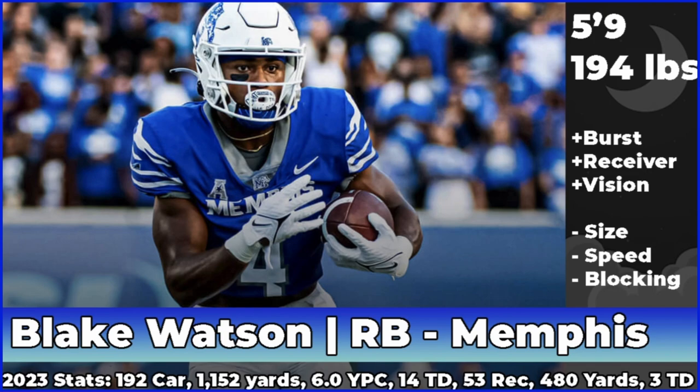I love his vision and his patience as a runner. Then he has the receiving factor to him as well. He's got great hands, good acceleration and burst. Maybe he's not going to run away from you in an 80-yard foot race. But when you're between the 50 and the end zone, that burst is going to get him into the end zone if you give him a lane.